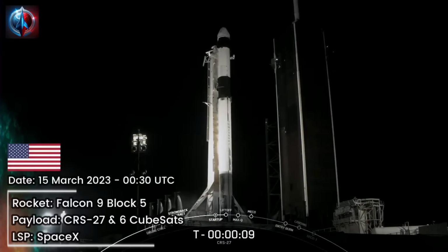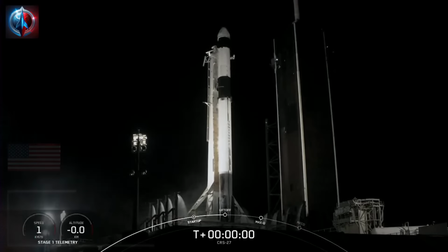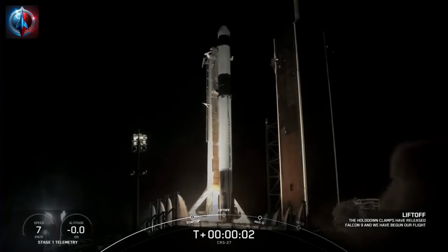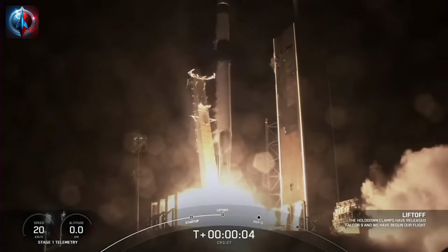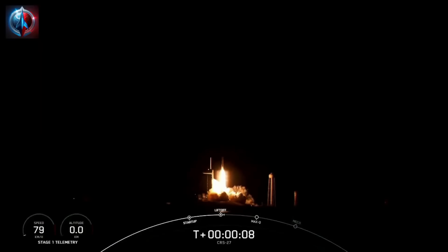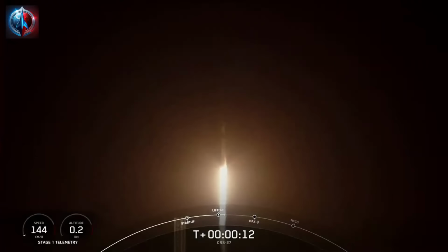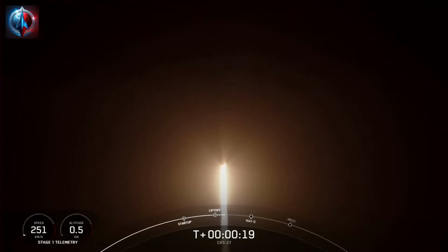T-minus 10, 9, 8, 7, 6, 5, 4, 3, 2, 1. Engines full power and lift off of CRS-27. Go Falcon, go Dragon. Falcon 9 soars off the launch pad. Dragon now on its way to the International Space Station with important new science experiments and crew supplies. Stage 1, chamber pressure is nominal.